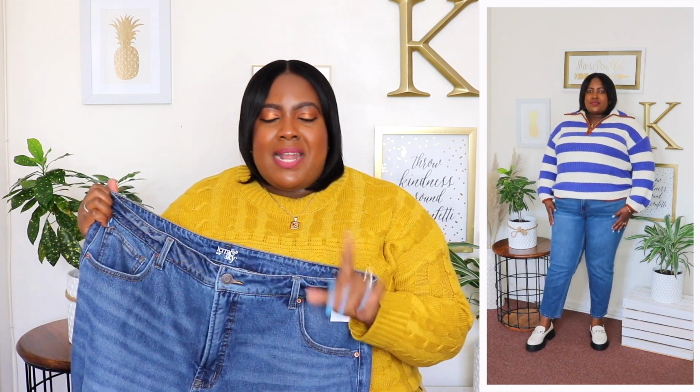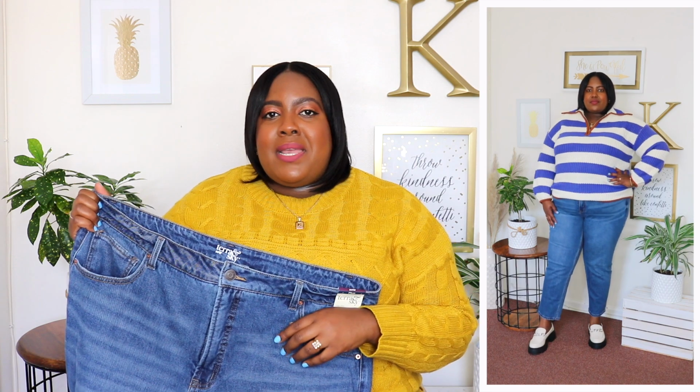It meets me about at my ankle, but definitely not a long denim. I love the fit of this denim. I barely made it in, guys. Maybe I needed to size up one size, because it doesn't have any stretch, but I made it work, and I'm definitely gonna pick this up in the lighter wash.